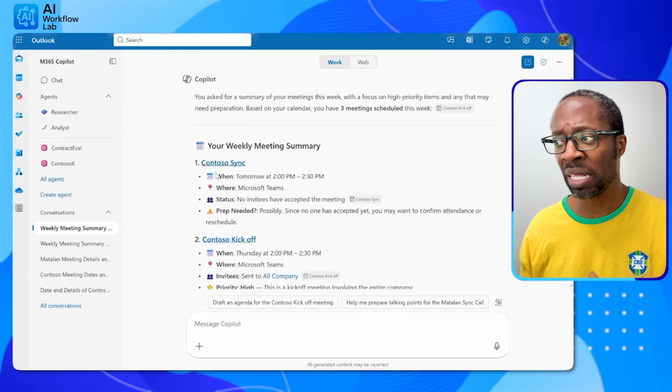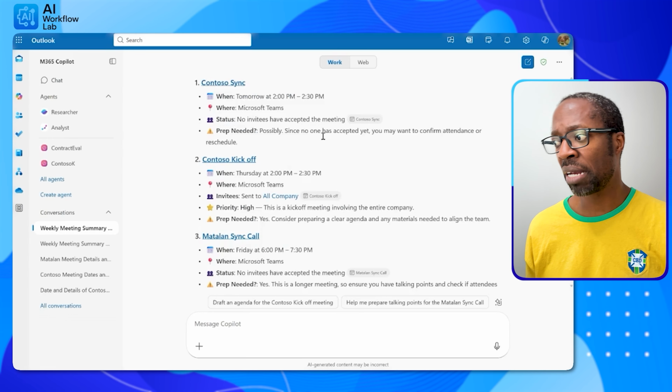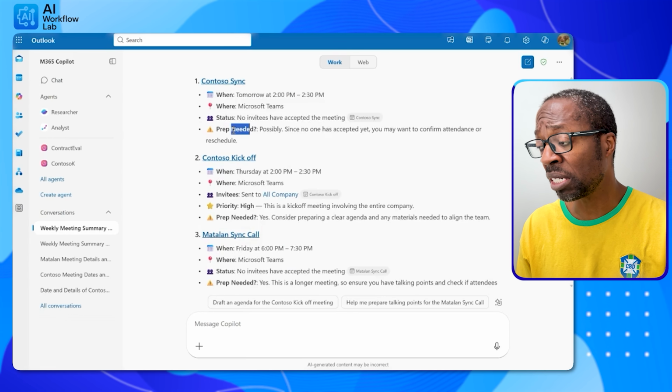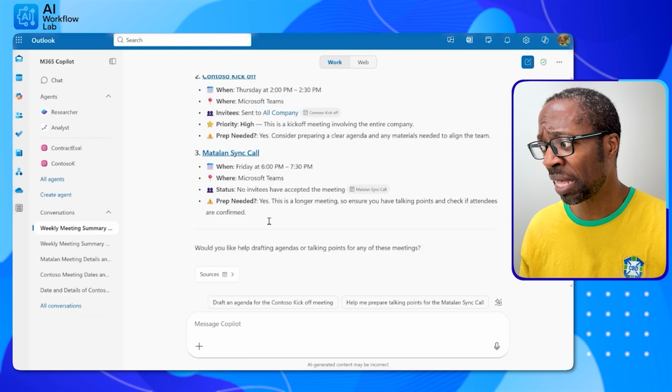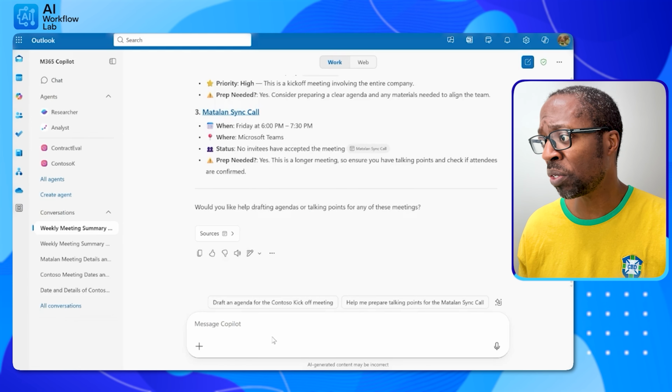So firstly, it's done the main thing which I wanted it to do, which is highlight what meetings I have this week and what actions, if any, I need to do against those meetings. So it's given me that with that one prompt. But you can dive in a bit deeper as well and use those suggestive prompts.